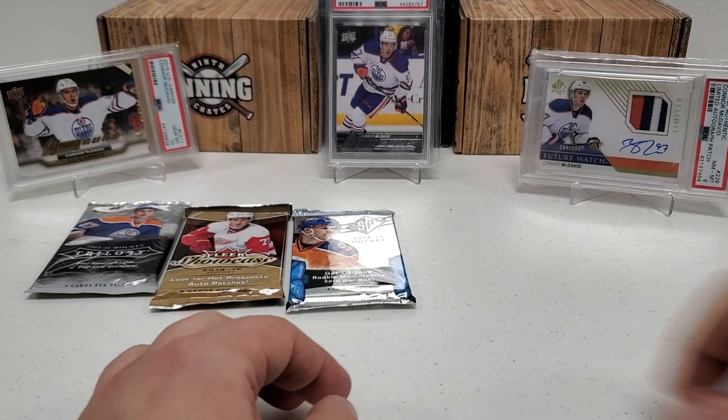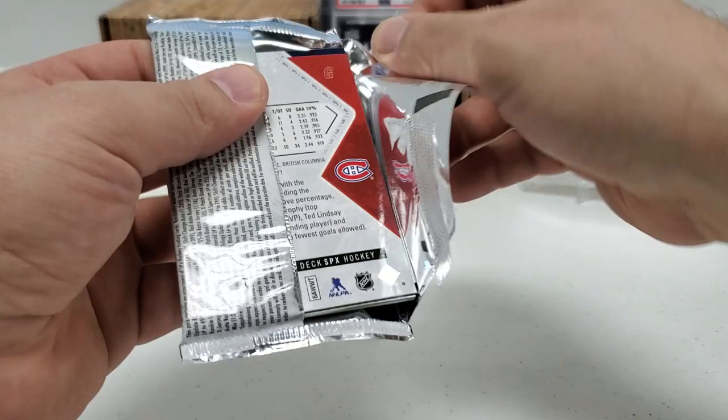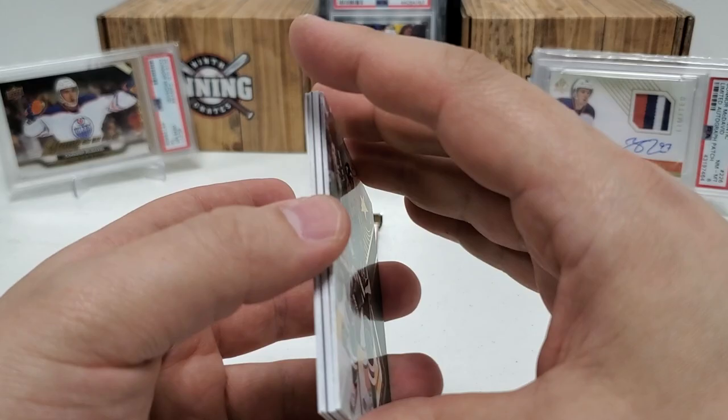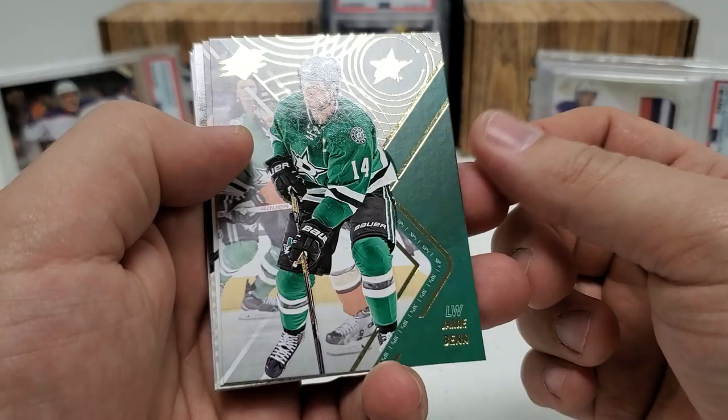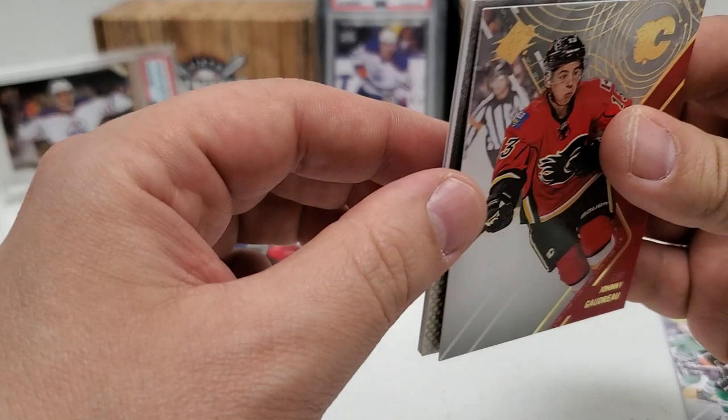Let's do the SPx, I guess, next. I mean, these are the three big packs, if we're being honest. Can't tell if we have a thick card in there. Let's see. Maybe once we get this out of here. We do have a thick card. Yep, and it is a card. So, fingers crossed, Jamie Benn starts us off, Johnny Gaudreau, I'm going to pull from the back, show you guys the other base cards. Carey Price is a good base card, obviously, Blake Wheeler, and that's actually it. This is a thick card.